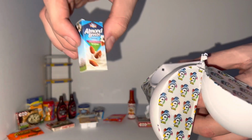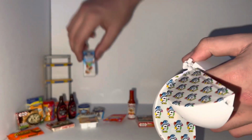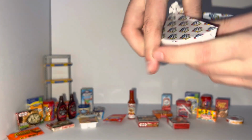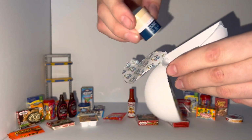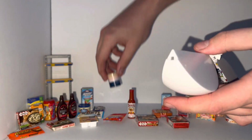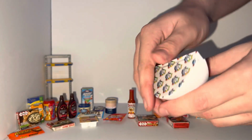Almond Breeze milk. Oh, milk for my boy Mason. He loves milk. Dude, it makes your bones strong. I'm telling you. It's good for your kids. Okay, ready? Ew. What is this? Collagen, man. It's collagen. Why is this in the food one? It's high schooling.